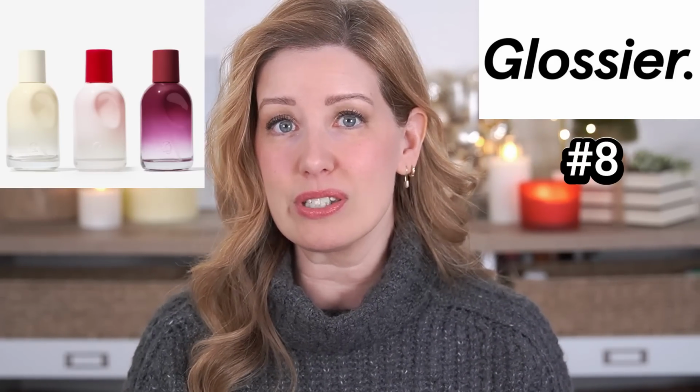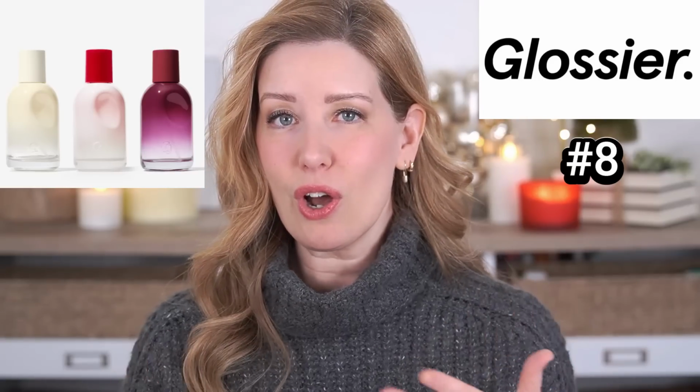But personally, I don't have a lot of experience with Glossier products. I did try their new liquid bronzer that came out in 2024 and absolutely love it. I think it's fantastic. So I have been meaning to try more from them, and I've also noticed on the Sephora website that they've been releasing some new fragrances, and I know fragrance is super popular right now, so that could also be what's driving their popularity a little bit more.